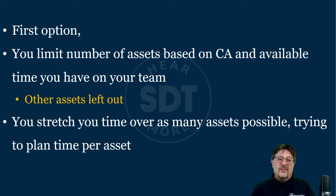Of course, then you will stretch your time over those assets you choose, trying to plan time per asset. And this is quite strange, that this is a practice you normally do. You plan time per asset. I have 1,000 assets, I have 100 hours. So this is the amount of time I can spend on each asset.